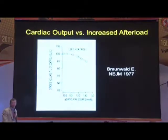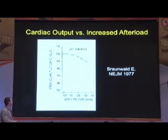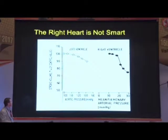Now, this is work from Braunwald that you're probably all familiar with. Here we're looking at, this could be cardiac output. It's actually left ventricular stroke volume here, okay, on the vertical axis. And they're increasing the afterload by inflating a balloon in the ascending aorta in a dog. And as they increase the afterload, the left ventricle falls off a little bit. But it keeps working. Now they're going to do the same thing to the right ventricle.